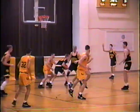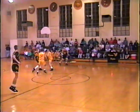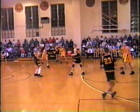Back out on top. Ball to Strickland. Nice pass down low to Rowden. He missed the lay-in. Good dish off by Strickland there. Good rebound by Cuba. And back they come.